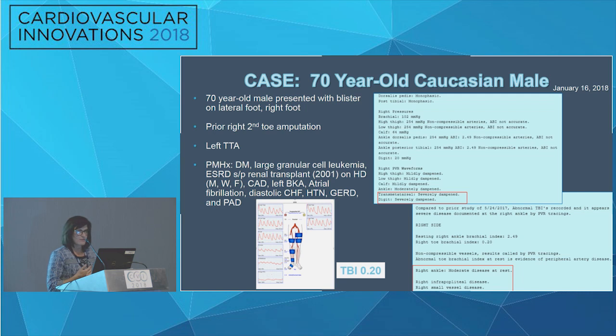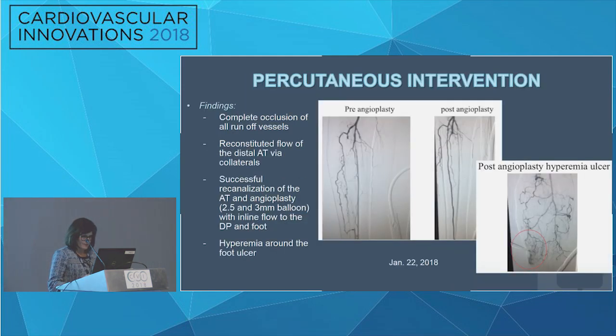He had already had a left transtibial amputation and a prior second toe amputation on the current side. So the last thing that this fellow wants to hear is that he's going to need another amputation potentially. We refer him to our interventional radiology colleagues, and they do angioplasty, a successful recanalization of the AT, and we can see the difference from pre-angioplasty to post-angioplasty.